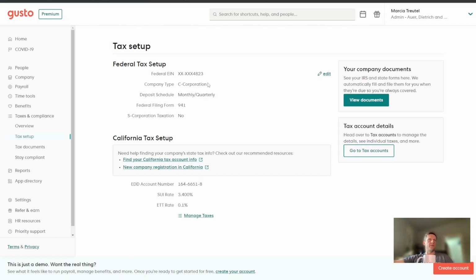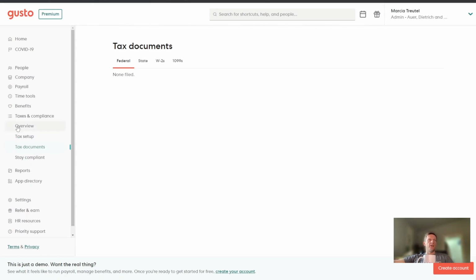In this tax setup, you will select whether you are a C corp, S corp, just a regular LLC, whether you're paying monthly or quarterly. You drop in your federal filing form. 941 is like the most common one. I am an S corp, so that would be yes here. And then based on where you are set up, I am not in Cali. This is a demo account, but you will drop your tax rates here as well, depending on which state you are in.